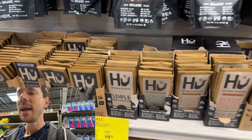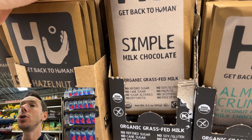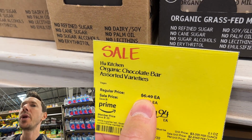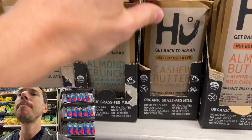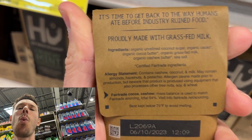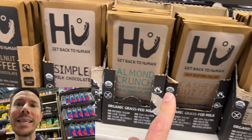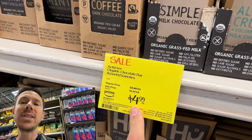This is exciting. They have now the Hu organic grass-fed milk chocolate bars with the filled varieties. And everything's on sale. $4.94 as opposed to the regular price of $6.49. Regular Hu bars are great, but these are crazy, specifically this one. So cashew butter, but the milk is 100% organic grass-fed milk, sweetened with coconut sugar, no filler ingredients. All the milk chocolate ones literally taste like a candy bar. It's the only Bobby approved milk chocolate on the market, and it's on sale.